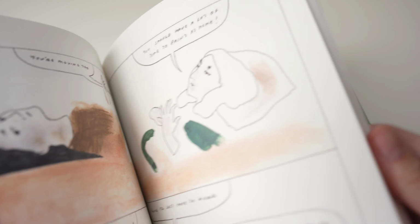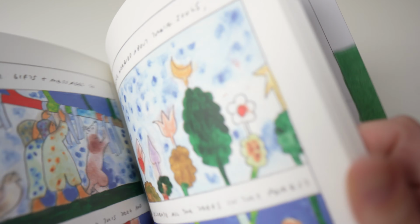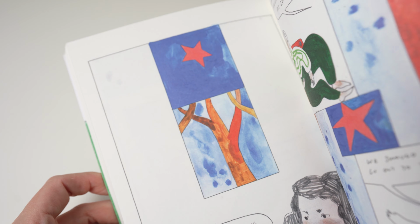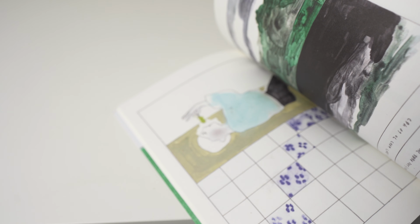Next is Spiral and Other Stories by Aidan Koch. I have read this one. I've seen some of Aidan's work online before. I love the minimal nature of it. It's so beautiful. There's a lot of abstract storytelling in this, so if that kind of storytelling appeals to you, then you might want to check it out. But if you're into more in-depth storytelling, you might not like it.